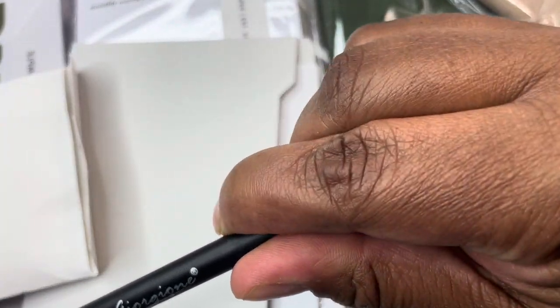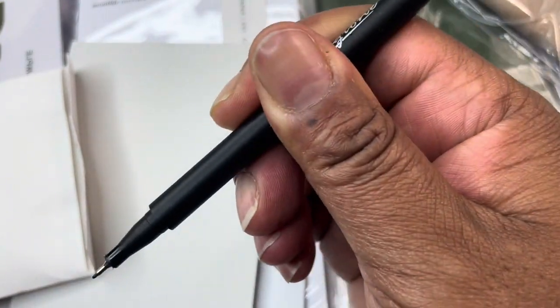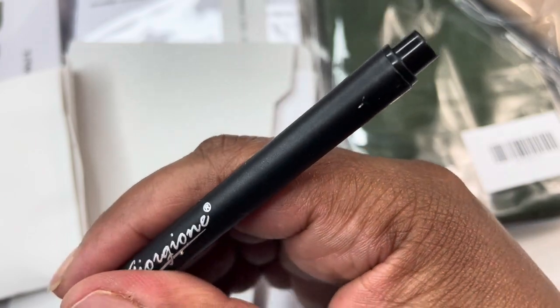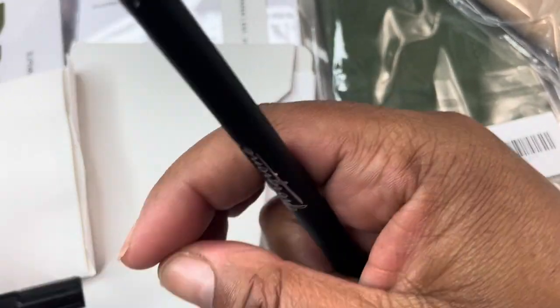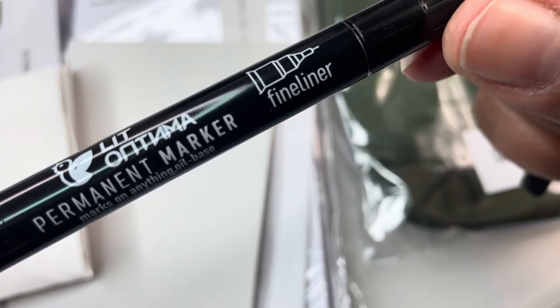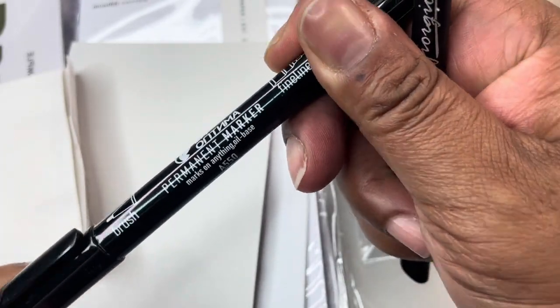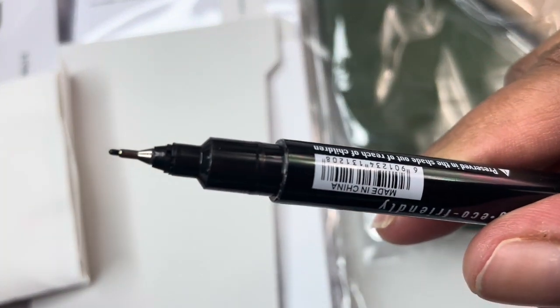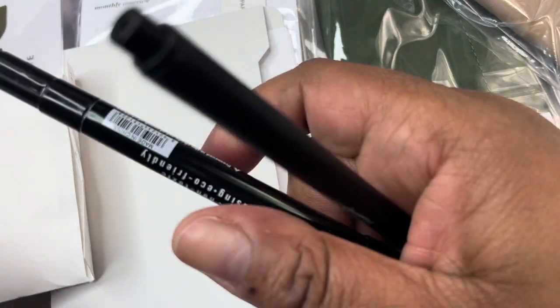Haven't really used the, I think this is just like a fine line type pin. It's like a needle point. And then this one works really good on sticky notes as permanent marker. You've got a brush side and a fine liner side, and these work great on sticky notes. So like all of my pen bags, I have added a set of these two.